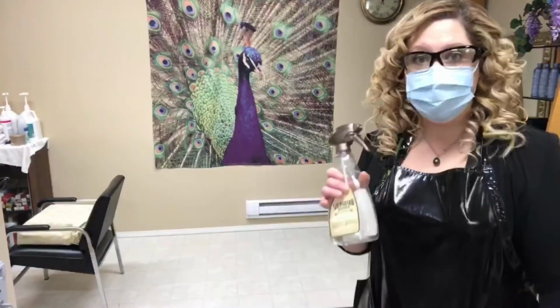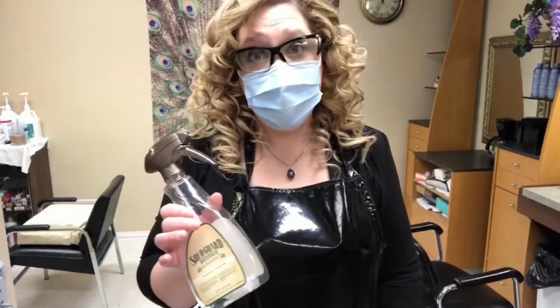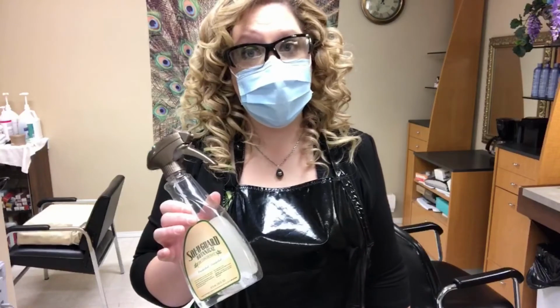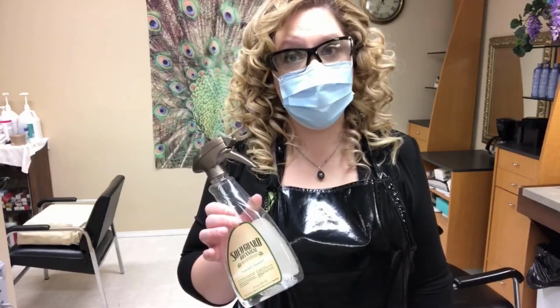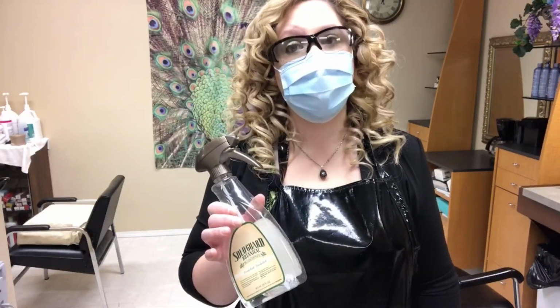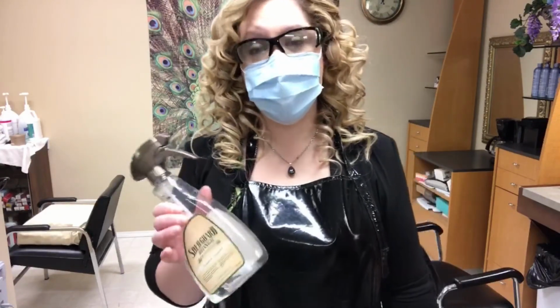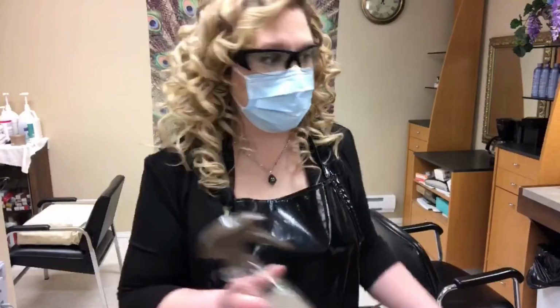This is the disinfectant here. It's used on any area that's touched. So a lot of times it's the shampoo bowl, the shampoo chair, the hair chair, any of my implements that I use working with you. So my scissors, my clippers, the debit terminal, anything that's touched gets disinfected in between clients.